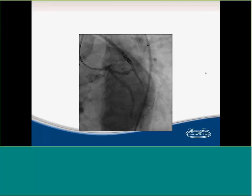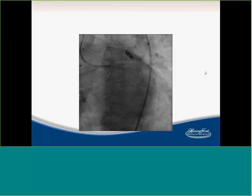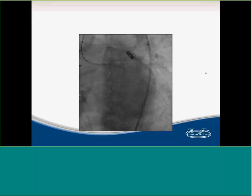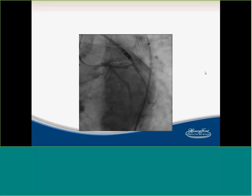Absolutely, and I think this is a question we need to answer. There are a lot of doctors who still treat SVGs, and this SVG was treated three times, and the last time it caused cardiogenic shock. So what to do about this SVG?